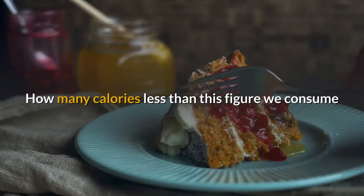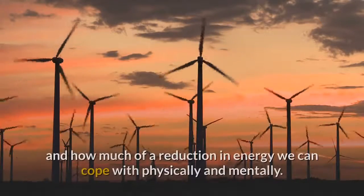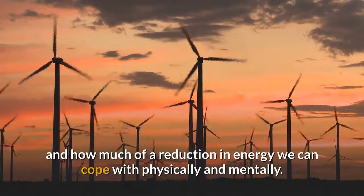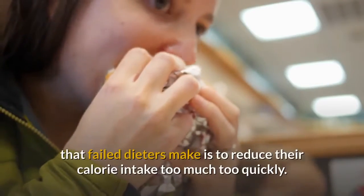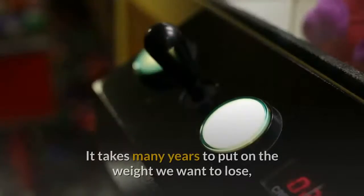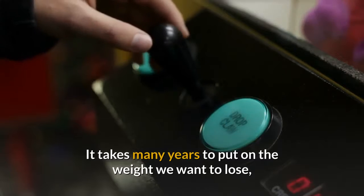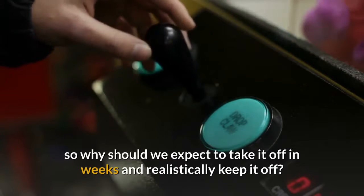How many calories less than this figure we consume will depend on how quickly we want to lose weight and how much of a reduction in energy we can cope with physically and mentally. One very common mistake that failed dieters make is to reduce their calorie intake too much too quickly. It takes many years to put on the weight we want to lose, so why should we expect to take it off in weeks and realistically keep it off?